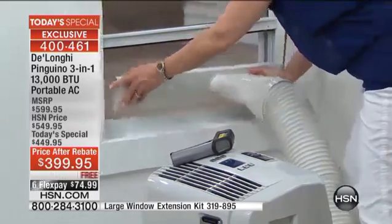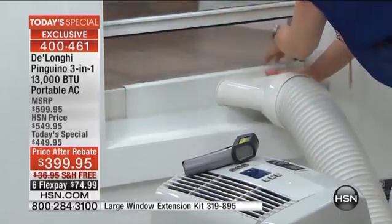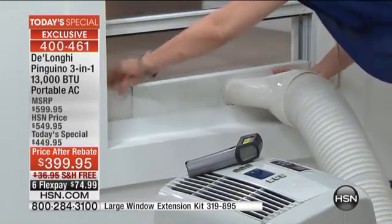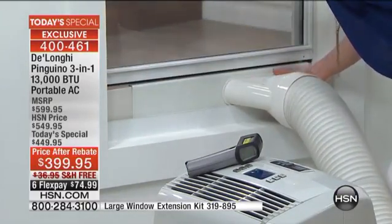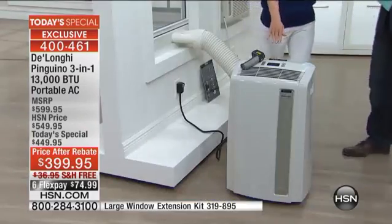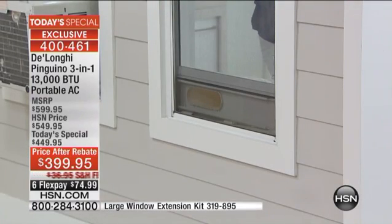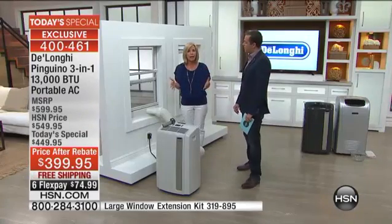So you go over, you open up your window, you put this in, and you slide it over so it fits in just like this. You make it seamless, edge to edge. You put your window down, you plug it in, you turn it on, and that is it. I did it myself. I didn't have to ask my husband to help me. I was able to do it.